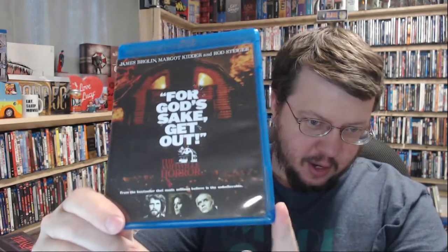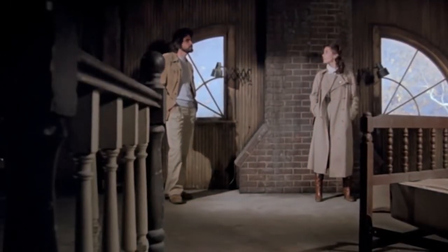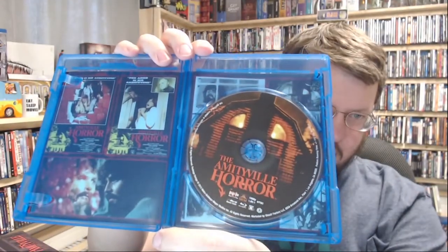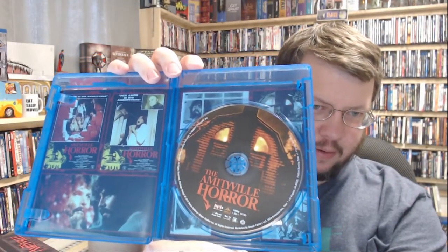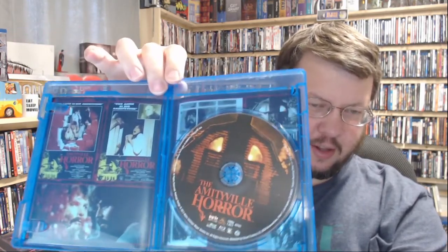This is the Amityville Horror, the original film that started it all. What do you think? I love it. Released in 1979. I'll open up. The cool thing about Shout Factory, Scream Factory releases, a lot of them come with the artwork that's on the inside as well. Sometimes the covers are reversible.